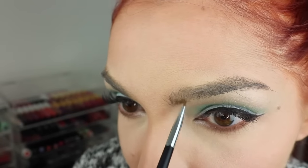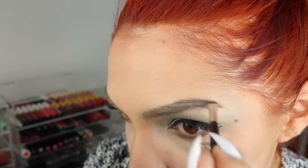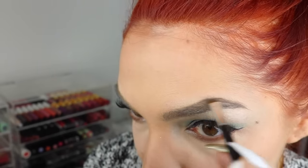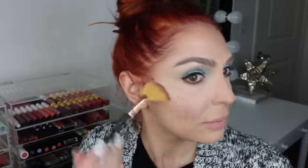Next, I'm going to apply my powder using the large powder F30 Sigma brush. It's time to do the brows, and I'm using the Anastasia Medium Brow Powder Duo with an Anastasia brush. Any pimples that I may have or red spots that are still showing, I will cover up with my mineral palette from Color Science. I featured this in one of my favorites videos and it's truly magical.